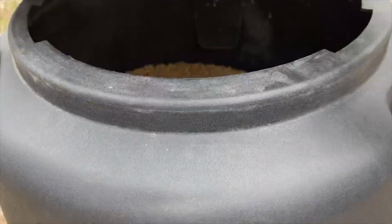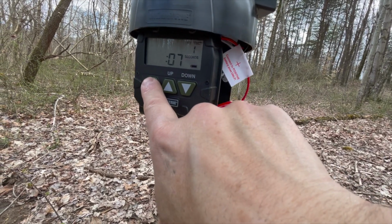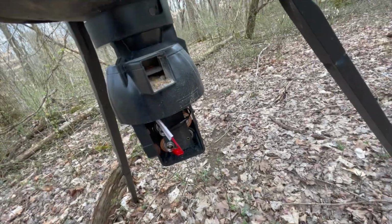This feeder should be empty from the last time I was there, and it's quite full still. So I really do not like these side directional feeders. If you are thinking about buying one, I don't recommend it. I don't know if it jams up very easily. It seems like there's enough battery power, but I don't know why the corn should have been empty by the time we got down here.